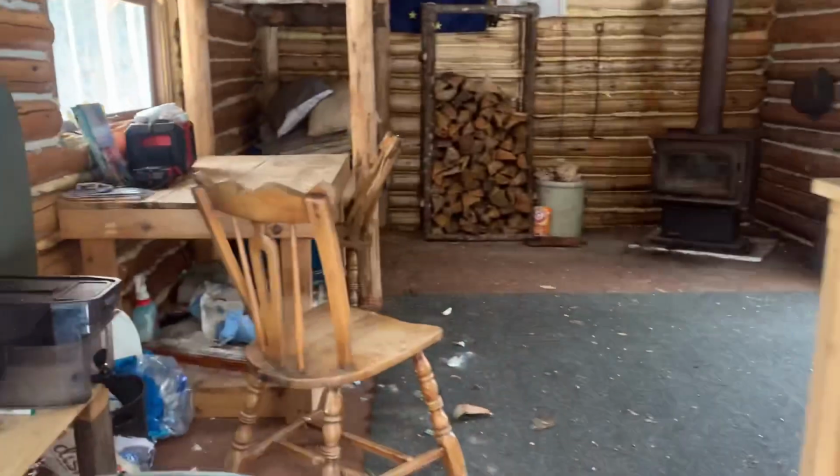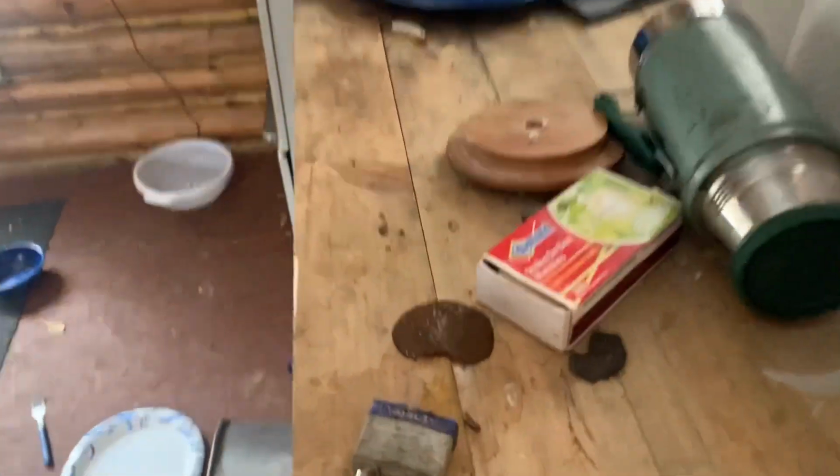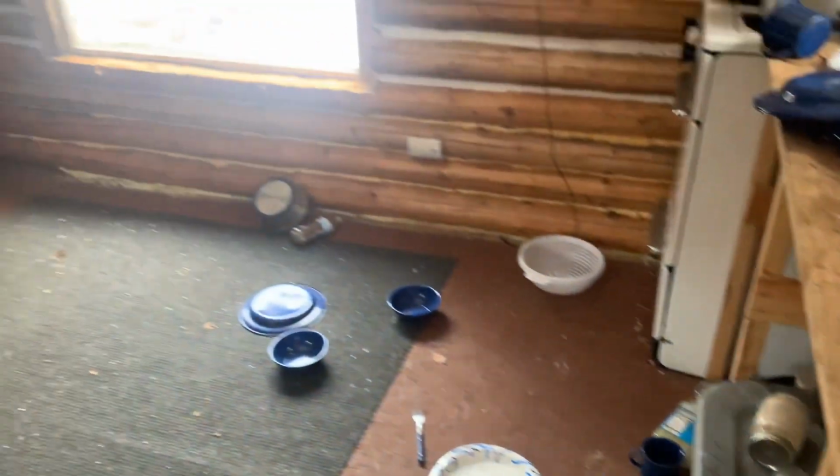But yeah, something definitely got in here. I'm guessing it was a pine marten. You can see it ripped open this bag of flour and scattered a bunch of stuff around. And then all my dishes and all that are kind of knocked over. So I'm guessing it was a pine marten because there's pine marten tracks, I mean, all around here. And it looks like he left a present there on the countertop.